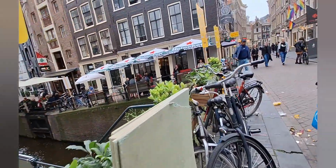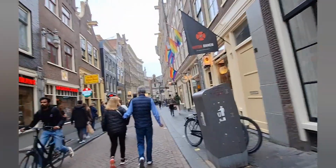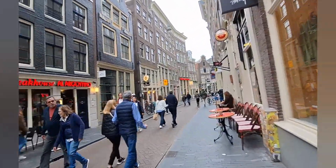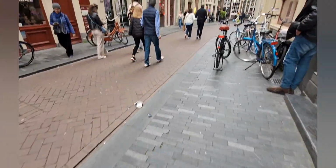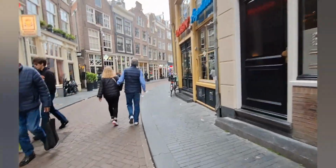Canal cruise. Just like in many parts of Europe, you have cafes with sit-out areas like these, so you can just sit, enjoy your drink, and watch people pass by. It is also common to have stone-paved roads like this to walk on. Just have to be careful of the little holes sometimes because it's not a regular pathway.